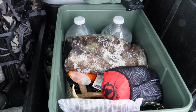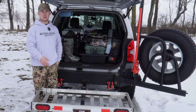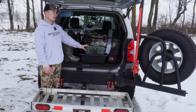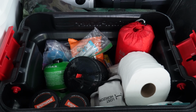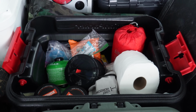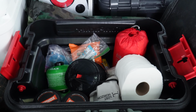I've got some scent-free spray, wipes, random hand warmers, that kind of stuff. And I'll show you a close-up of all that stuff in there. I'm not going to go over it super individually, but you'll be able to see it with that close-up. And then I'll do the same thing. I've got another bin up front that is all of my overnight stuff. So I keep toothbrush and contacts and all that kind of stuff in there, along with a couple of Peak Refuel meals.